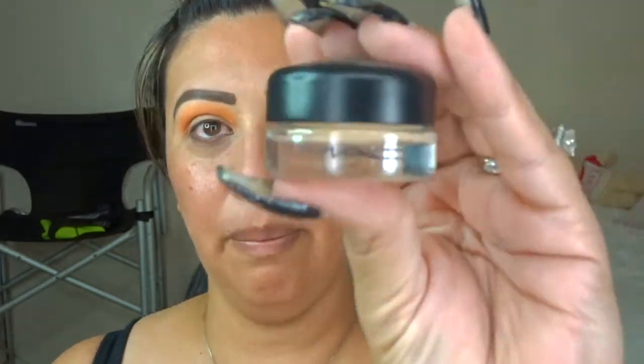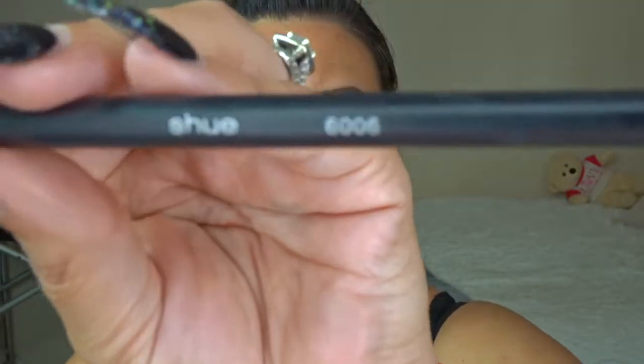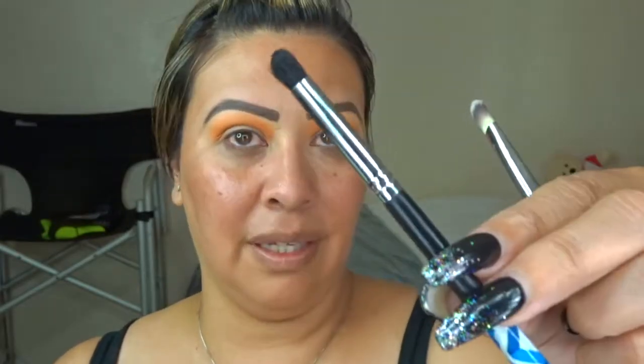Actually, I'm going to go in with my MAC paint pot, and this one is in the shade Soft Ochre. Brush again. This is what we would call a no-name brush, but the company is SHUE, and this is the 6006. And again, I purchased these along with the ones in LA, I think.